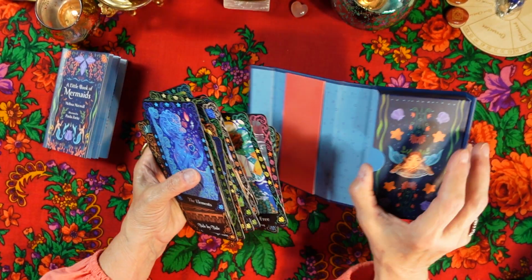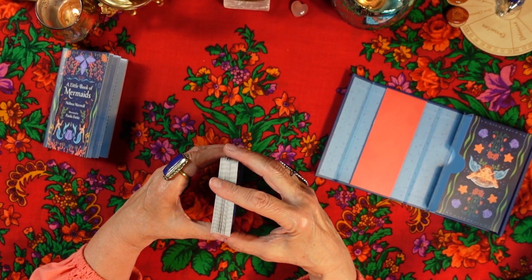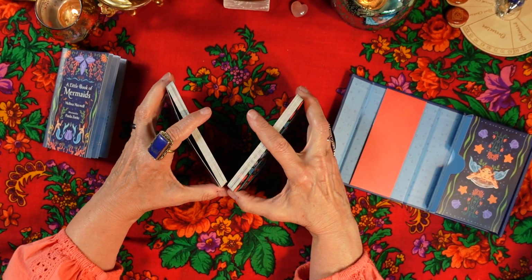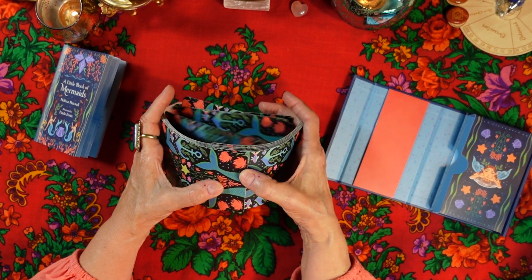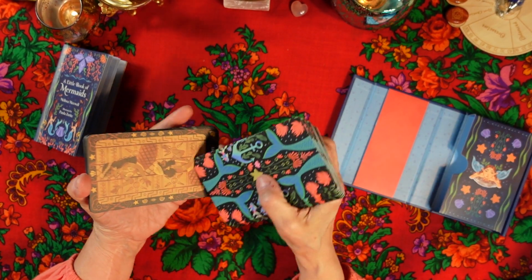Let's see how they shuffle. Again, some people don't like glossy cards. I actually have an easier time shuffling glossy cards than I do the matte cards. But they're few enough, so I should be able to do the riffle with these. They don't stick together, so they're going to be fine for shuffling. Very nice.